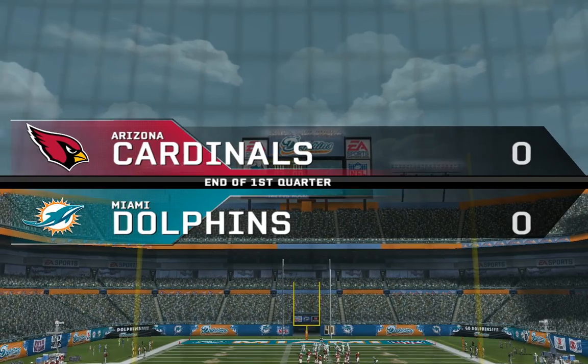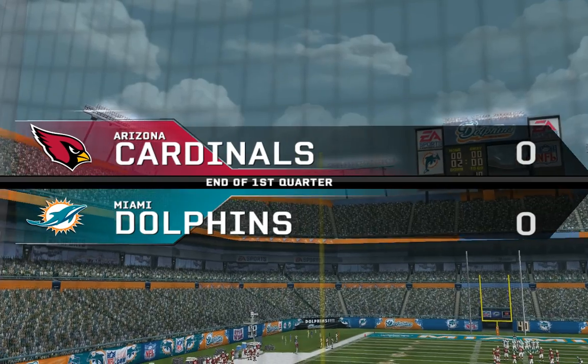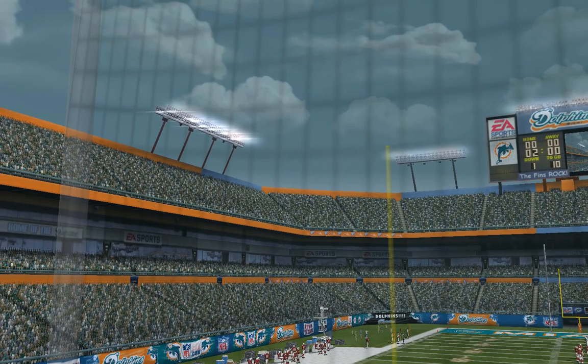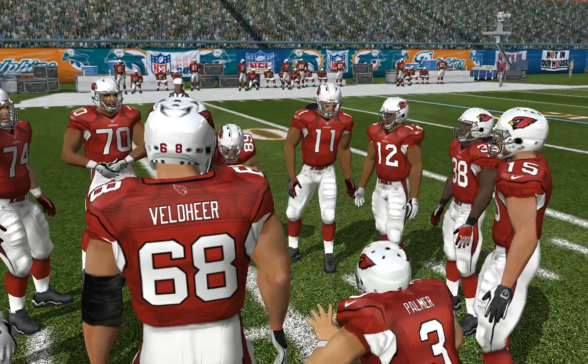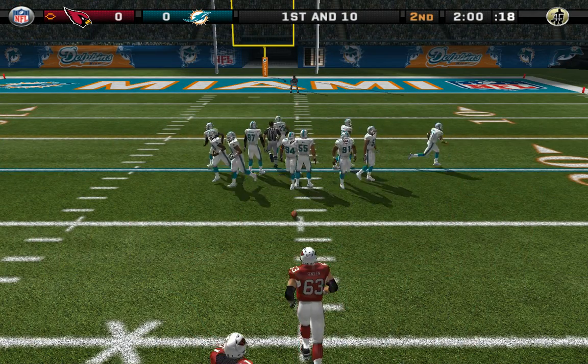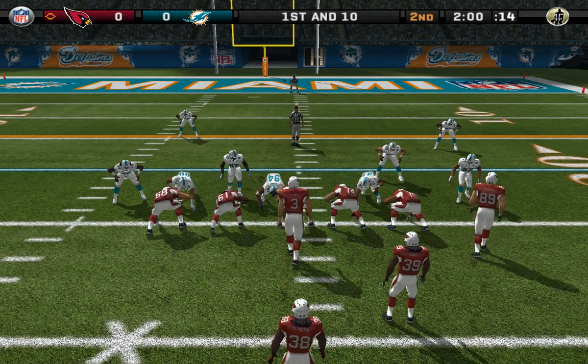At the end of the first quarter, Miami, 0. Arizona, 0. And we're ready to start the second quarter. Ball on the 25-yard line. 8th play of this drive. 2 minutes to go.